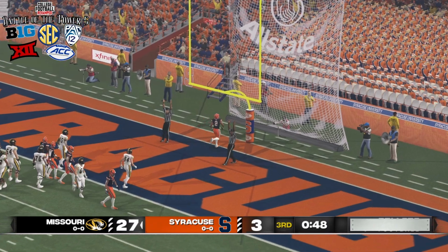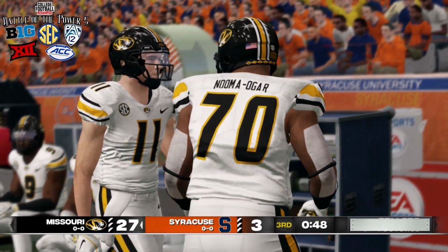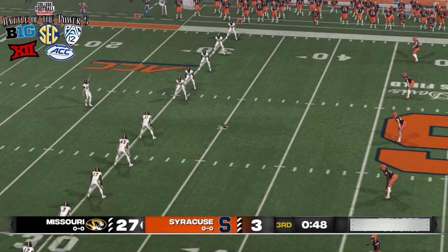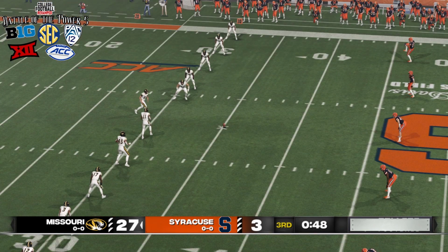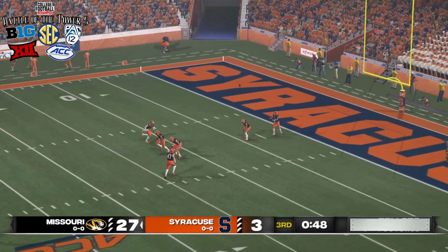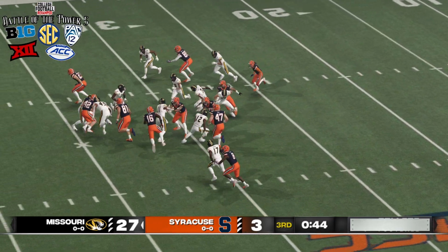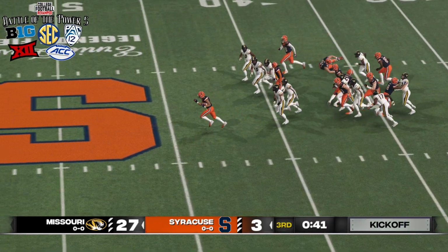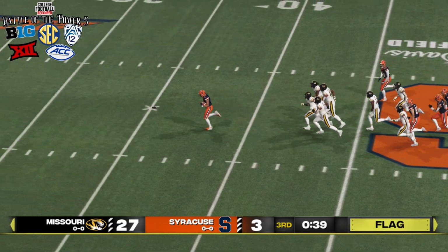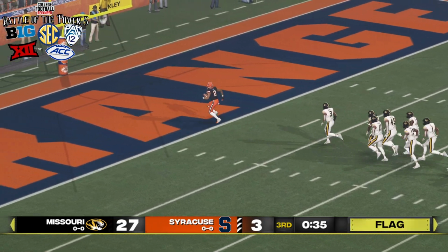He splits the uprights with the extra point. The kicker looks like he's ready to kick this one off. He'll take it from the 2. Across the 30. Across midfield. Inside the 30. The 10.